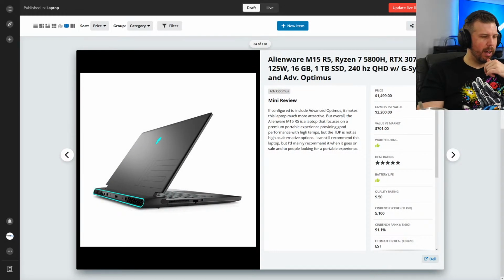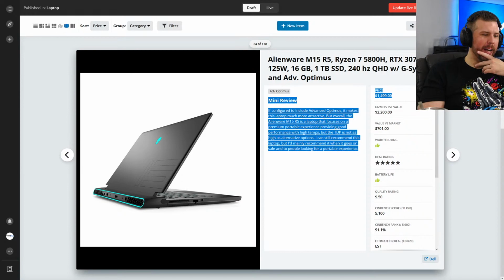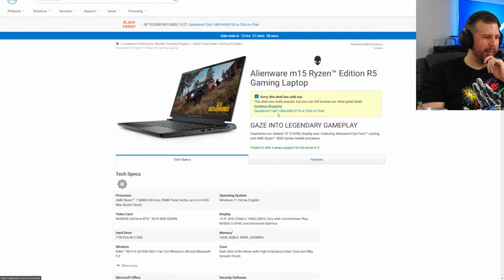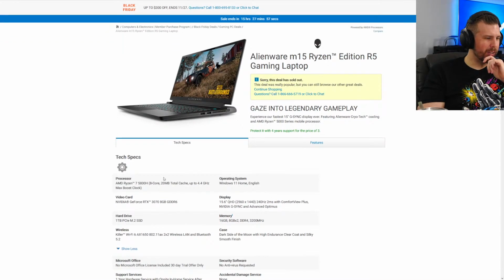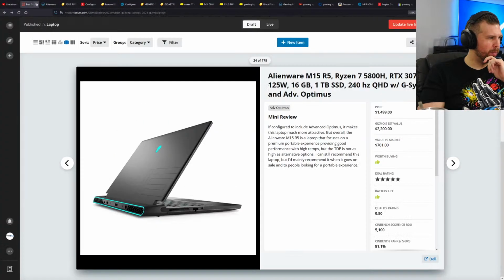Okay. Alienware M15 R5, Ryzen 7 5800H, RTX 3060, QHD 240 Hz, 1 terabyte SSD, 16 gigs of RAM. This thing is a fully featured, insane laptop for only $1499, and it's sold out already. It's too bad. Sorry, this deal's already sold out. I listed this on the sheet last night, and then it just, boom, gone.